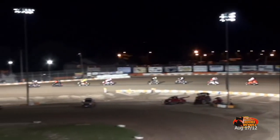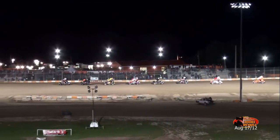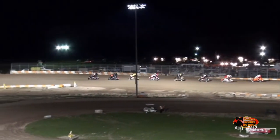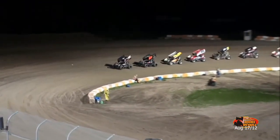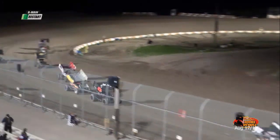Dane Nida, Tom Hoopinen, Brian Howland, and Don Adamczak sit in the important spots right now. The transfer positions, Jim Muncie, Chris Jones right there, trying to get into the top 4 and make tonight's 25-lap main event, round number 3 of the Northern Summer Nationals. Single file past the restart cone on the front stretch. Dane Nida gets on it, and we're underway.